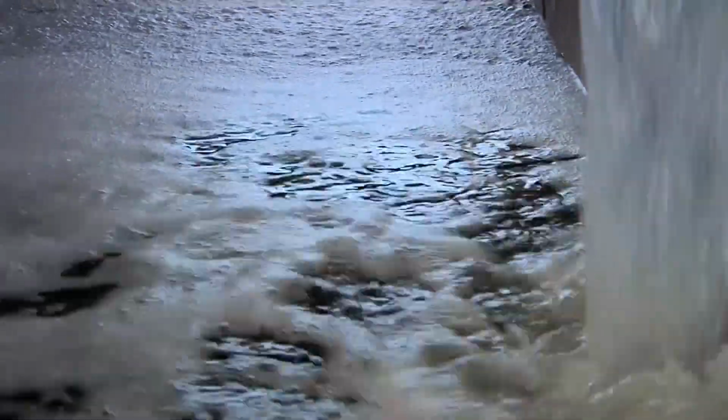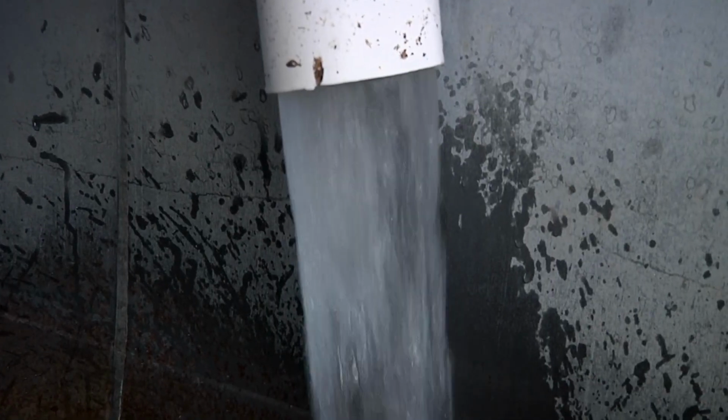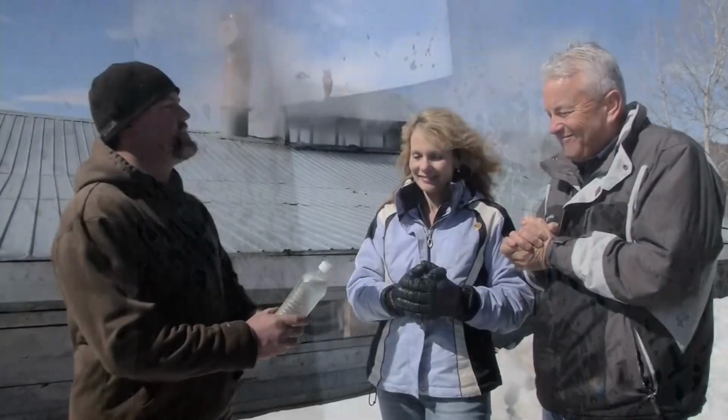A few hundred yards from the forest, the sap is collected in this giant tank. And look how thin it is. Sap looks just like water. It has the same consistency as water. It's basically 2% sugar, 98% water.